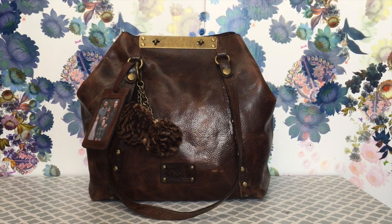Now, to be honest, I don't really do this very often, but I do tuck the sides in when I'm out shopping, especially in stores where the shelves are closer together or it's really crowded and I just feel like I'm banging into things or people. I do like to tuck it in. And as you can see, it tucks in really easily, really quick.